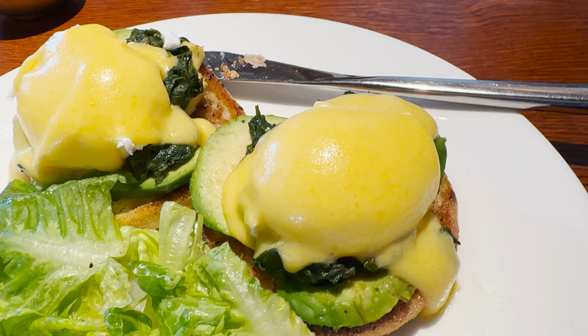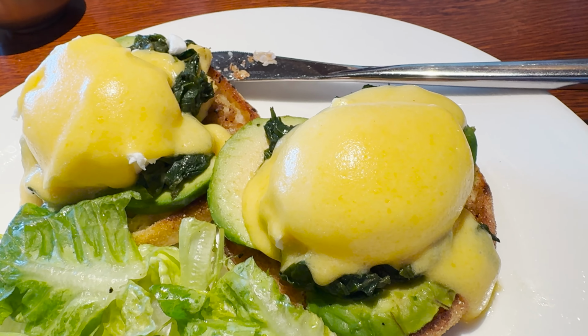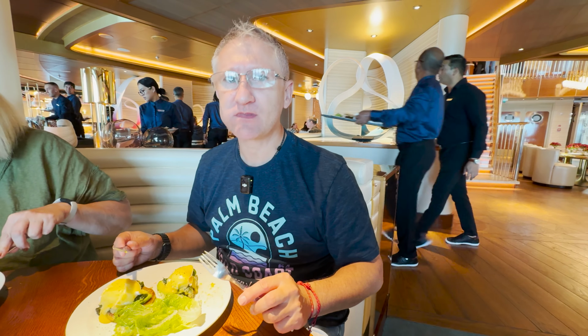This is my first course, the eggs Benedict with avocado. Let's give it a go. Very fresh, delicious. Let me give you my scores for the eggs Benedict, and I really enjoyed it.